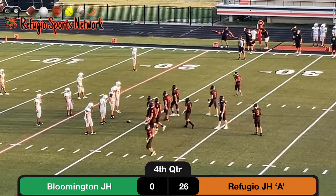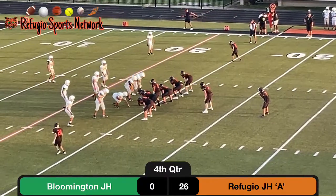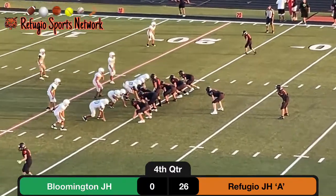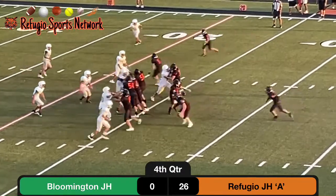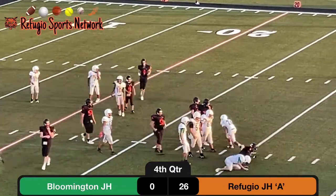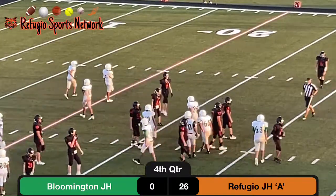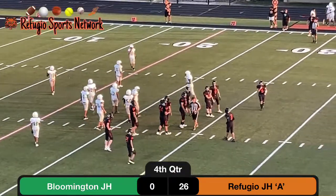Mr. Farova, I believe this is the A team. This is the junior high. Still, got the JV still to come up. Rosas hands off to Carillas. Check that. That is Cavazos. Nehemiah Cavazos.